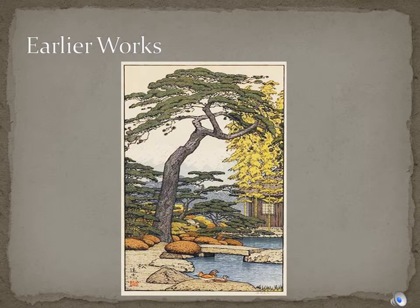Here is an example of one of the earlier works done by Toshi Yoshida. Comparing to the earlier works of his father, they are very similar. There is a realistic depiction of nature, as well as a few pieces of wildlife, as you can see here with the ducks. Many of Toshi's earlier works were very similar to this print in style and in subject matter.